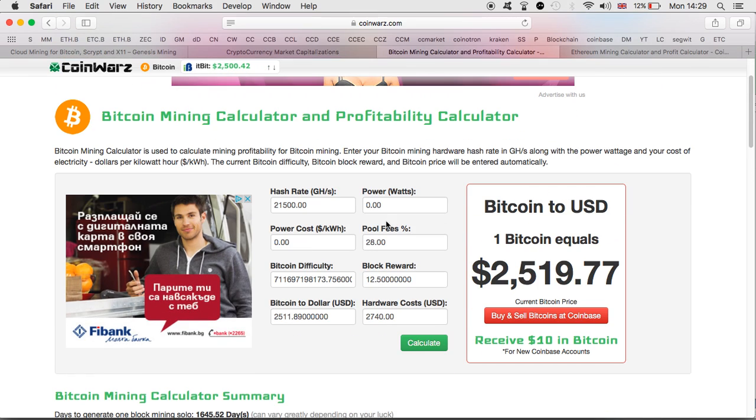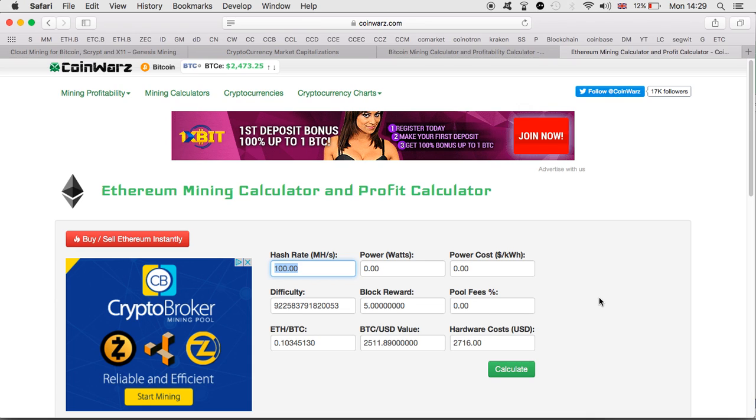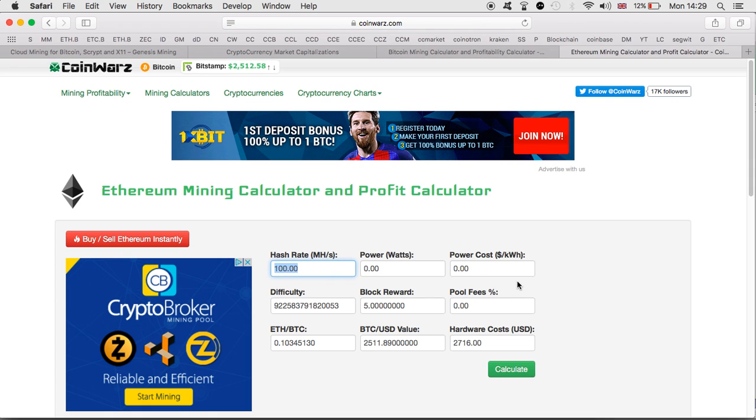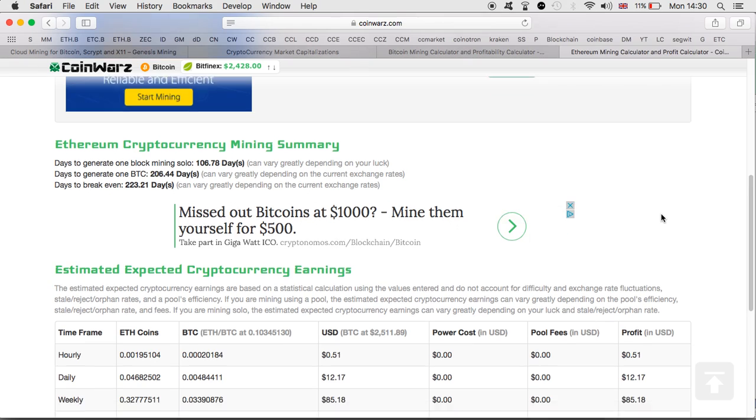Now I've put all the numbers already into the calculator, so we save a bit of time and I can then move on and do the upgrades. Right, so let's hit first the Ethereum. 100 mega hashes, 2-year contract, no electricity cost, no maintenance fee, $2,716 for the actual contract. Immediately we can see it is quite a big difference from a week ago or so: to break even, 223 days. Again, this is due to the fact that the difficulty is rising quite a bit, and currently the Ethereum price is down quite a bit as well.